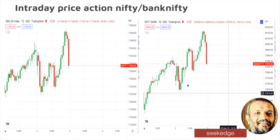So very choppy. Four V-shaped moves are very difficult to handle, especially if you're a derivatives trader. Bank Nifty was showing more strength and was more trending. It did V-shapes, but it was trending up. It also gave up in the last hour after 3 p.m. Some kind of sell-off happened, but however, it was trending and showing more strength.